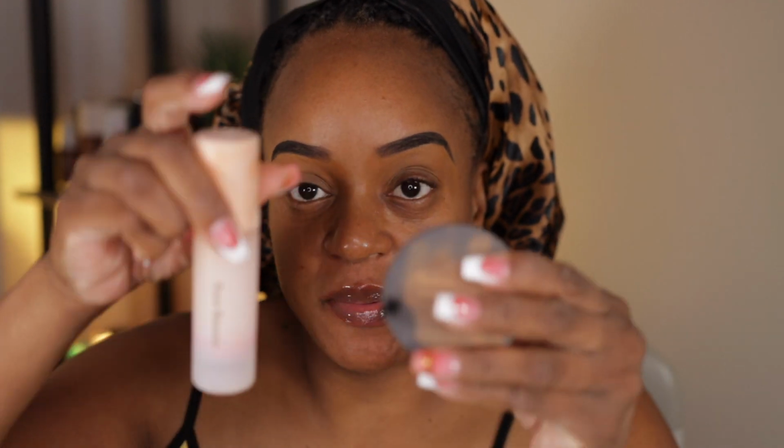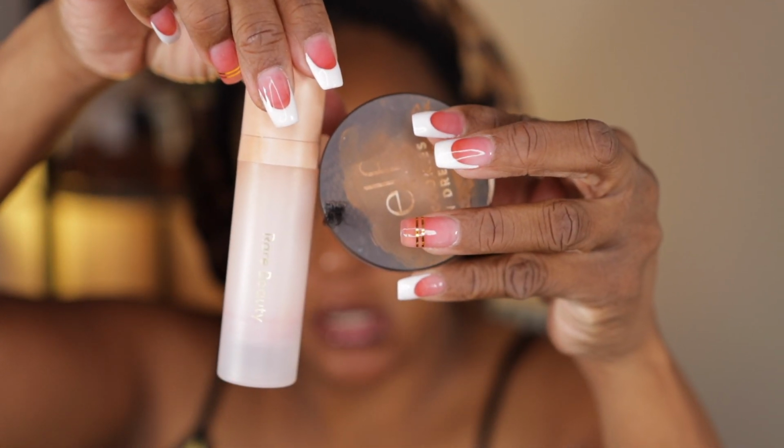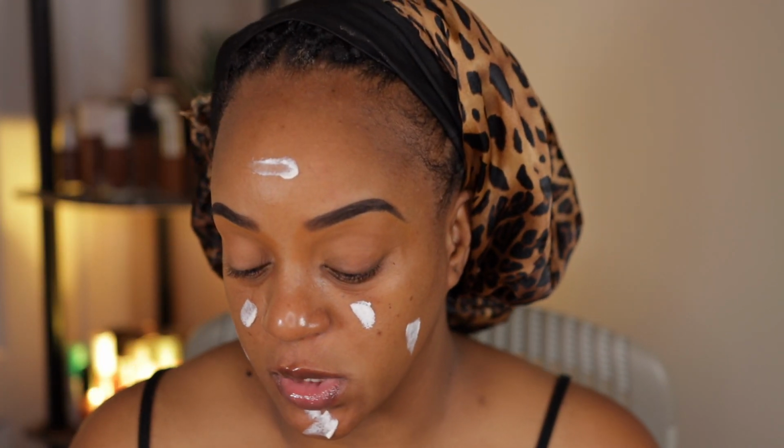Okay guys, for today's primer, I'm going to use my e.l.f. Cookies and Dream and my Rare Beauty Primer today. Focus. We need to be really moisturized today because we're just doing concealer and powder. Even though I'm oily combo, I have to make sure I'm really moisturized so my skin doesn't try to produce more oils, and powders, as you know, can dry your skin out.